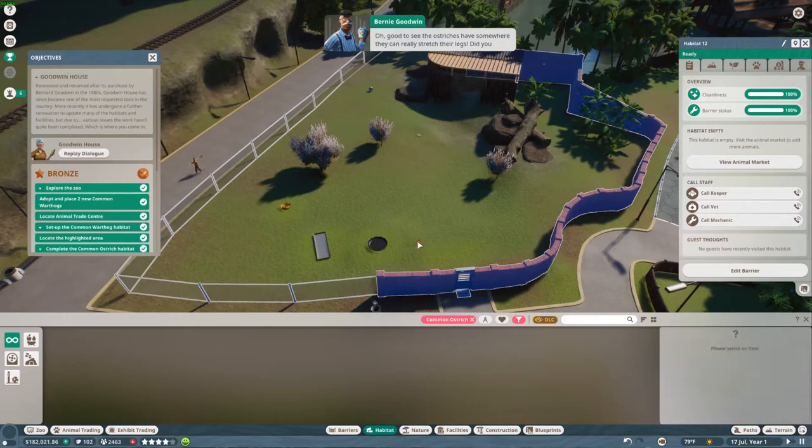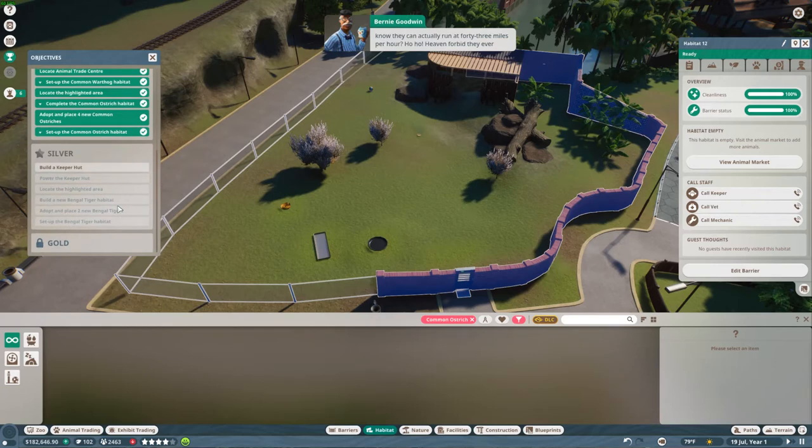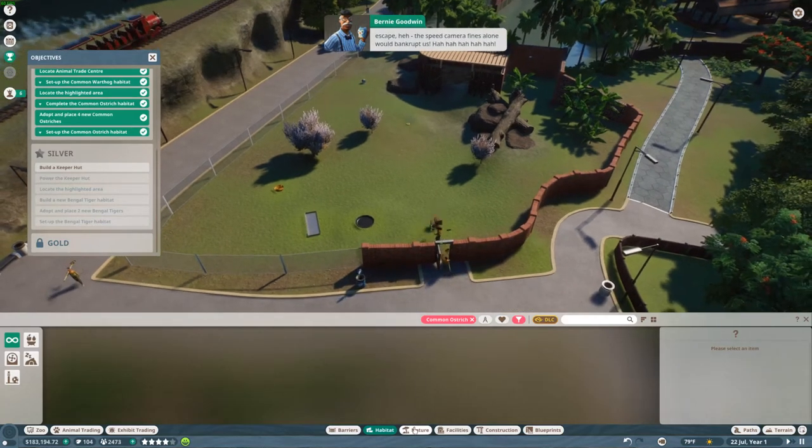To see the ostriches have somewhere they can really stretch their legs. Did you know they can actually run at 43 miles per hour? Oh, heaven forbid they ever escape. The speed camera fines alone would bankrupt us.